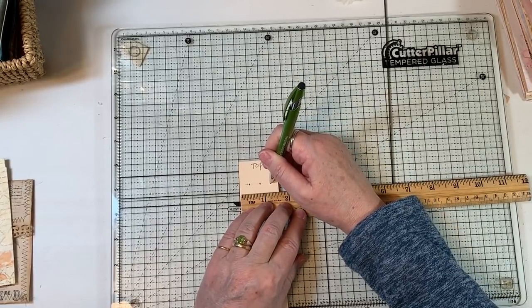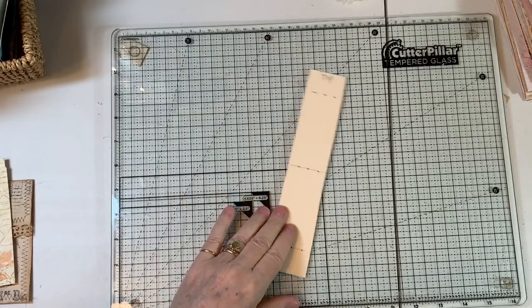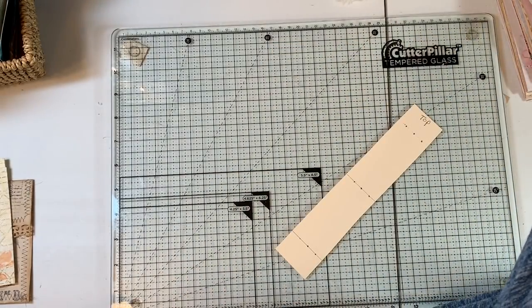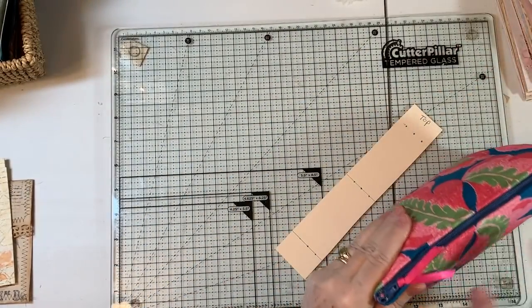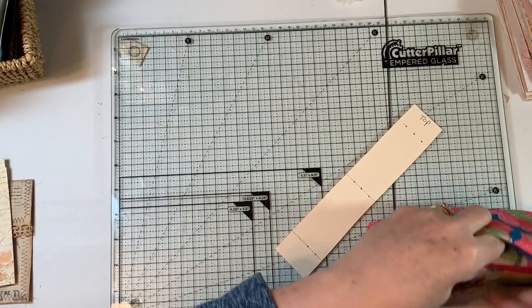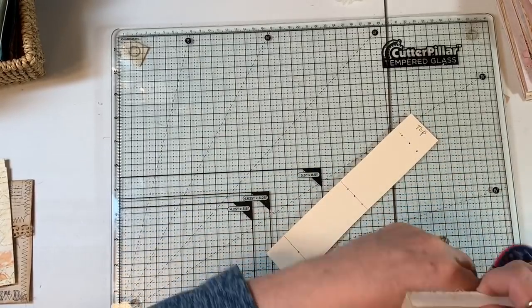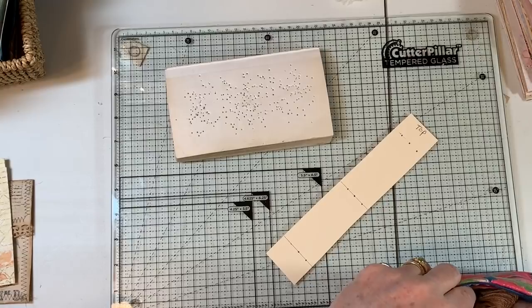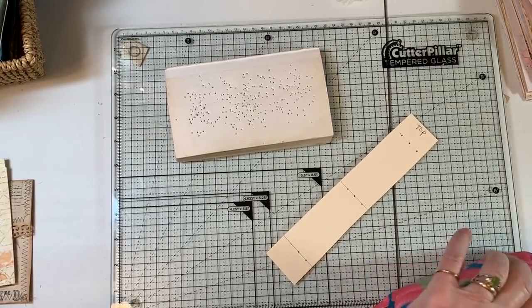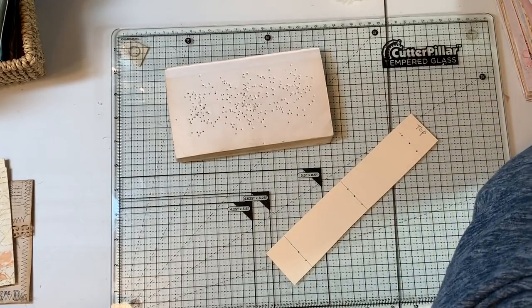So then that is my template. And then I go ahead and poke a hole in it just so that I have it for, let's see, for my... I don't know if I'm gonna get these sewn in on this video, but at least we'll be prepared for next time, huh?